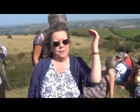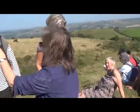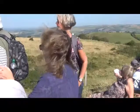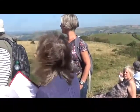And those of you that were with us on Friday probably heard Hannah say that from the memory stones there is an alignment over to Golden Cap, which is just beyond Bridport, beyond West Bay. We've got East Bexington, West Bexington, and then Bridport in that direction.